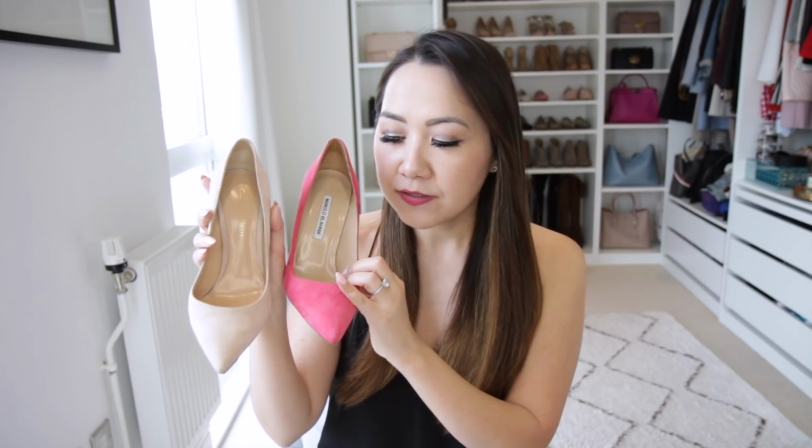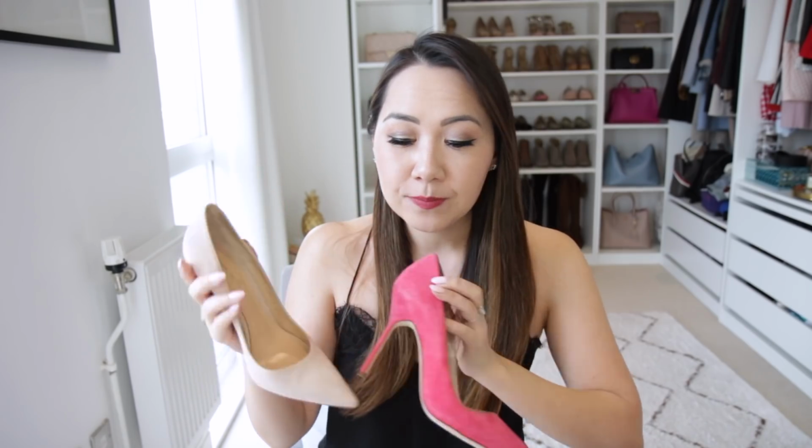And segueing right into my next shoe is my Manolo Blahnik BB pump, and this is very similar to my Gianvito Rossi. They're the exact same style of shoe, but there are a few differences. Everything on the Manolo Blahnik version is just a little bit more extreme. The toe cleavage is a little bit more, so it's cut a little bit lower. And the heel on the Manolo Blahnik version is a lot thinner than the Gianvito Rossi. So very similar in general, I would say, but the Manolo Blahnik is just a little bit more extreme, and that may account for why it is just that little bit more uncomfortable.